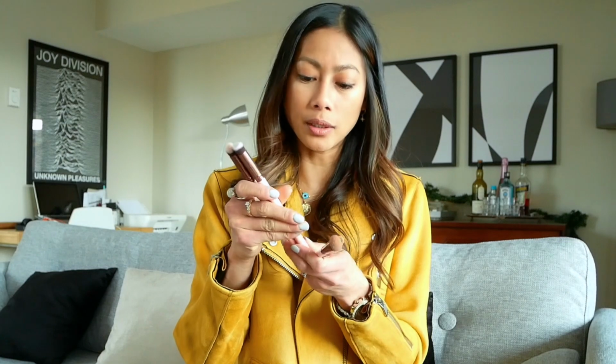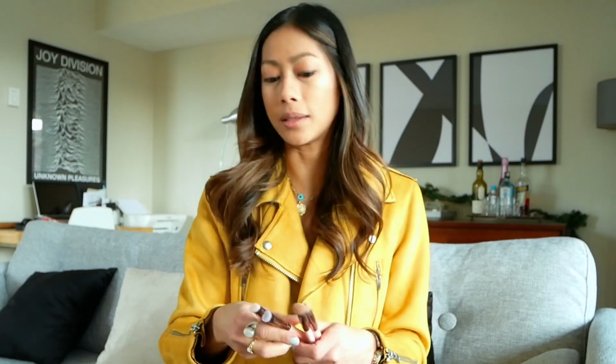So I use it sometimes for applying a little bit of highlighter or contouring, but I don't use it as much. And these two, I don't know what their purpose is, and as you can see, they're clean, so I haven't used them. Anyway, these brushes are awesome if you're looking for a brush set that is not super expensive. If you have Winners or Marshalls in your area, check them out because they sometimes have it and they're really good. So that's for the face.